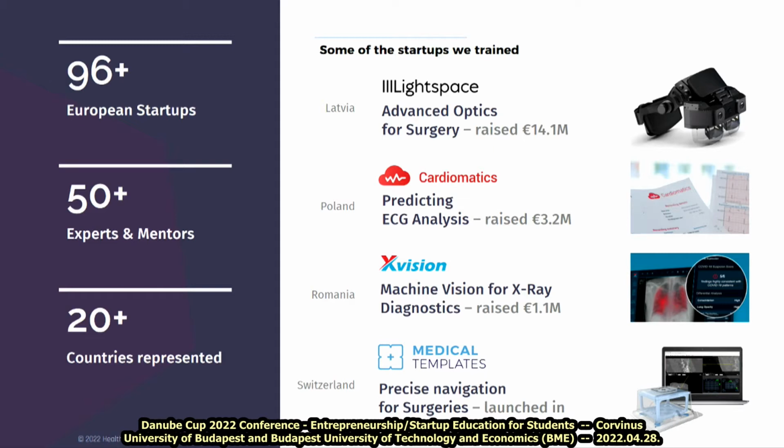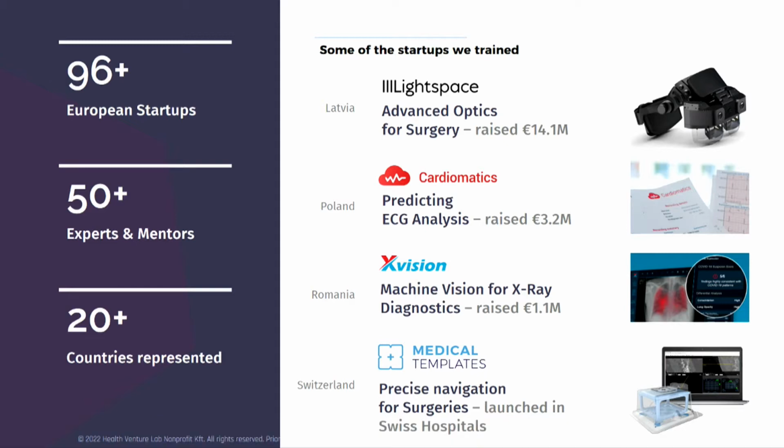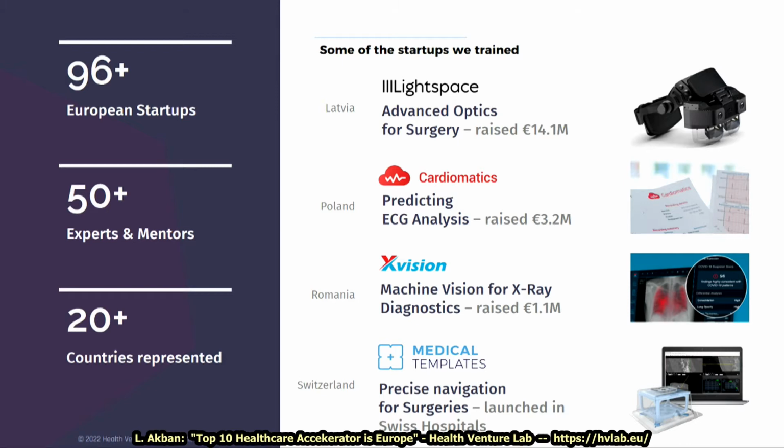Yeah. So a couple of examples of what type of companies we have here. For example, Lightspace, a company incorporated in Latvia. They are working on advanced optics for surgery. Or Cardiomatrix, who is a Polish startup. They are working on predictive ECG analysis and recently raised 3.2 million euros to bring their solution to the market. Another example comes from Romania, a company called X-Vision. They have progressed insanely a lot in the last couple of years, mainly meaning international scale-up and very rapid growth.